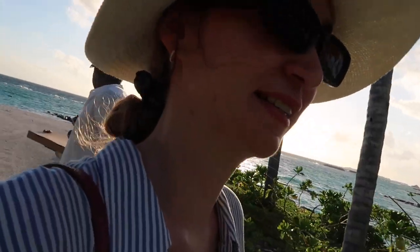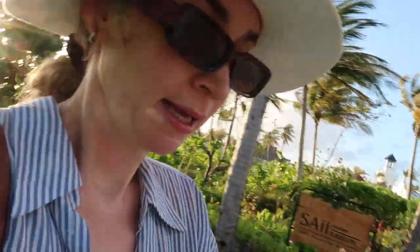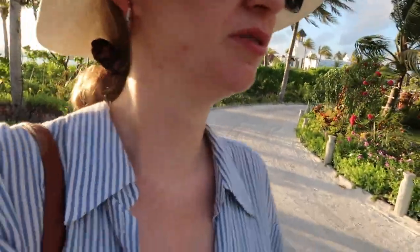Very, very cute. Also, look how green these plants are. Like, everything is just stunning. Everything is beautiful. Like, everything is pretty. Such a beautiful place, I just cannot get over it. I'm probably very sweaty actually. I probably do look very sweaty as well. But yeah, that's absolutely fine, whatever.